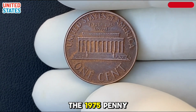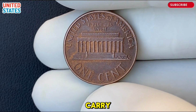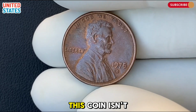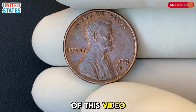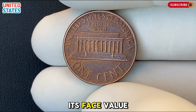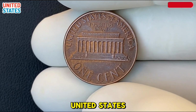The 1975 penny is a perfect example of how a small piece of metal can carry decades of history, change, and hidden treasures. This coin isn't just another penny in the jar, it has a story to tell. By the end of this video, you'll understand why the 1975 penny can be worth far more than its face value. The year 1975 was a pivotal one for the United States.